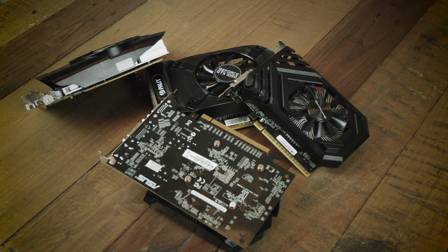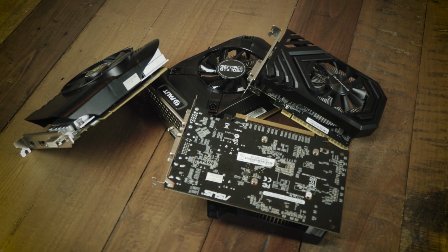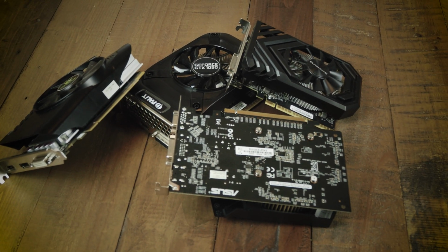despite the fact that they all are single fan designs and, except for the 950, can't draw more than 75 watts from the PSU. I was also testing 3 games with overclocked cards at the end of my comparison video, so make sure to check that out after watching this video.